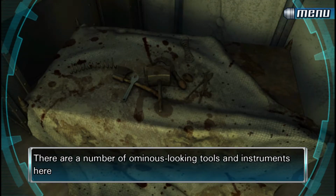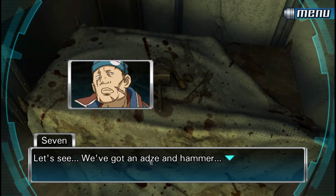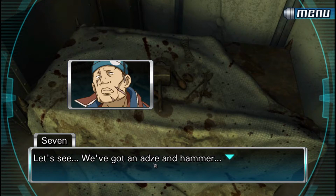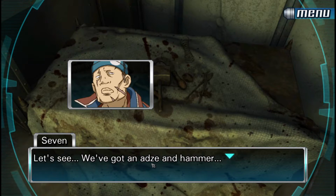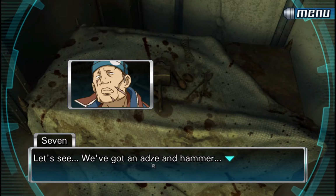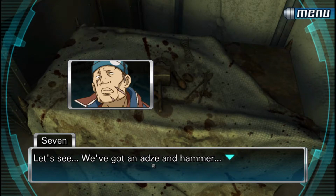There are a number of ominous-looking tools and instruments here. Let's see. We've got an ADZE. I've never seen this word in my life. An aids? An ads? What is this? Hold on, I'm actually gonna Google this live. Some of these words I've seen before, but I don't know the definition. I have never in my entire life seen the word adze.